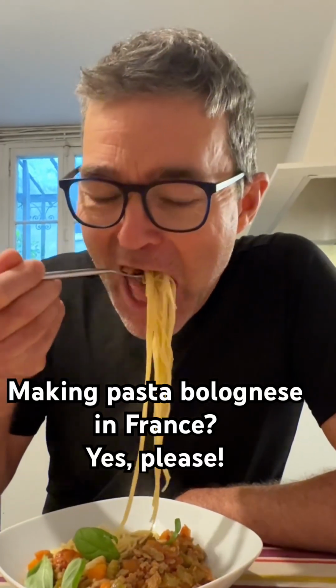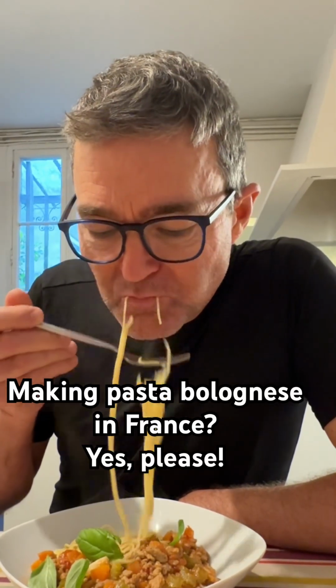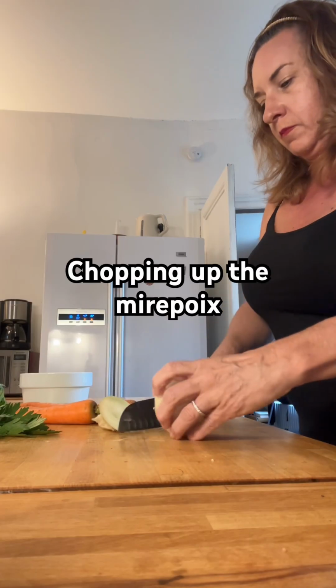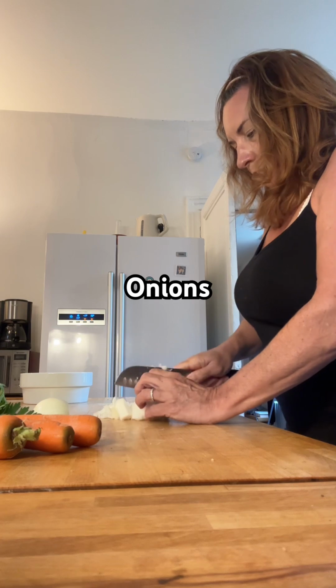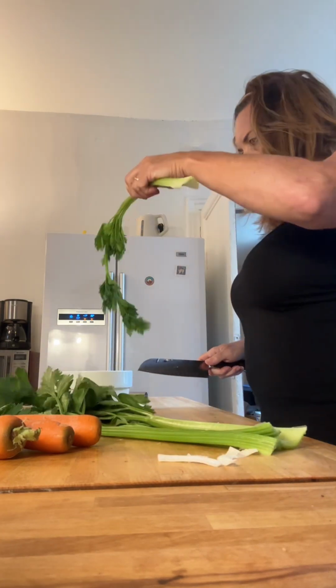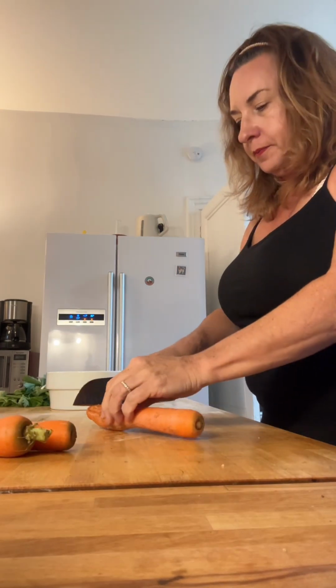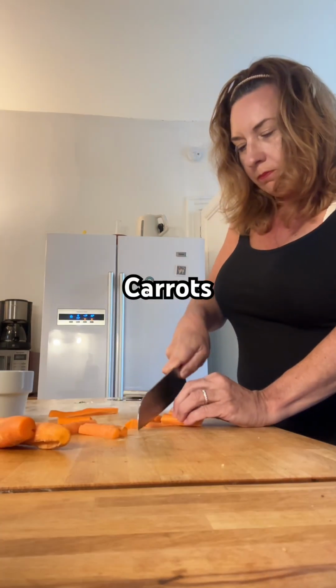Since our kitchen in Bordeaux is rather limited, I thought we'd make a pasta bolognese. I've made it so many times, I thought, how could I screw up? Started with some wine for courage before chopping up the mirepoix, some onions, carrots, and celery. I tend to put in a lot more than the recipe calls for. The original recipe was from Cook's Illustrated.